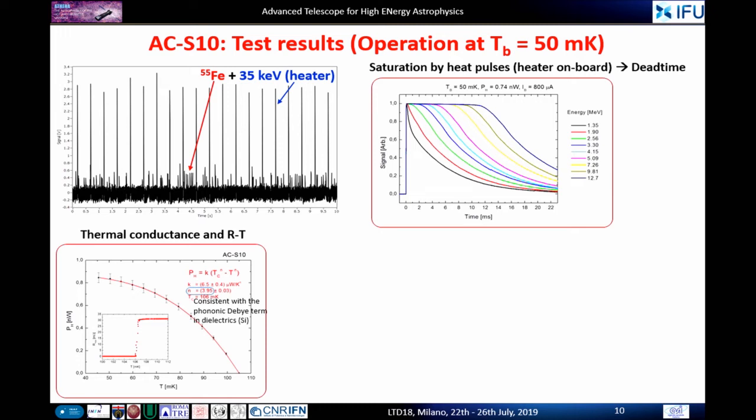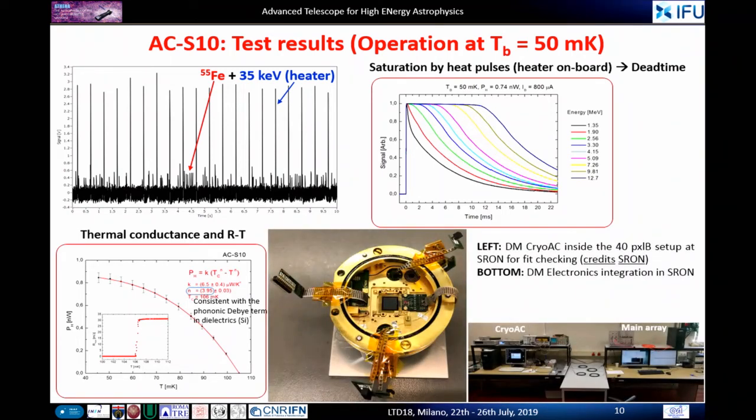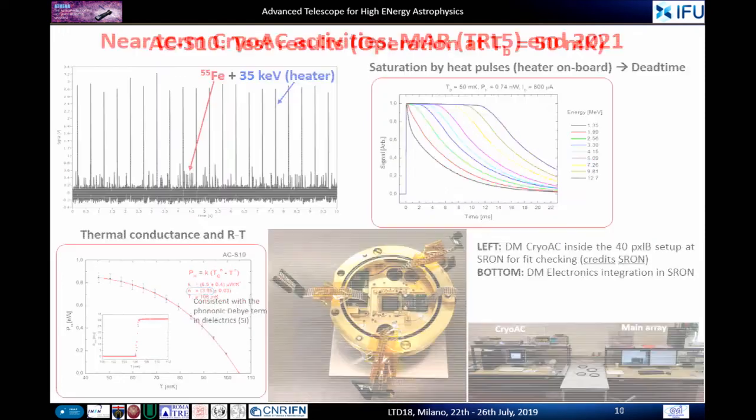This is quite important for us to evaluate the dead time of the detector. This is the thermal conductance plot, the transition curve, and to conclude this slide, after that we have verified standalone the detector with respect to its requirement. We have moved all the detector and the electronics to Esron. Thanks to Esron, for this picture, this is now available to the Esron colleagues to go ahead with the integration with the Goddard array.